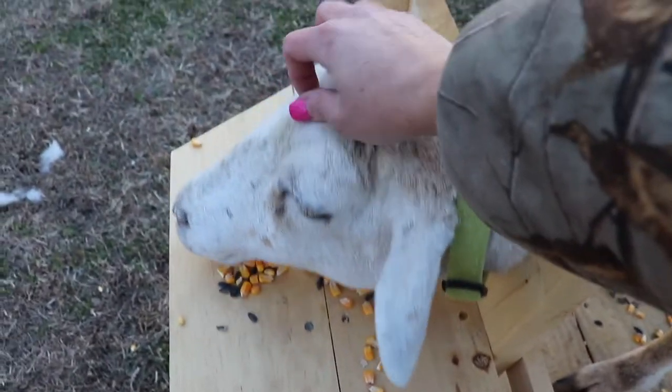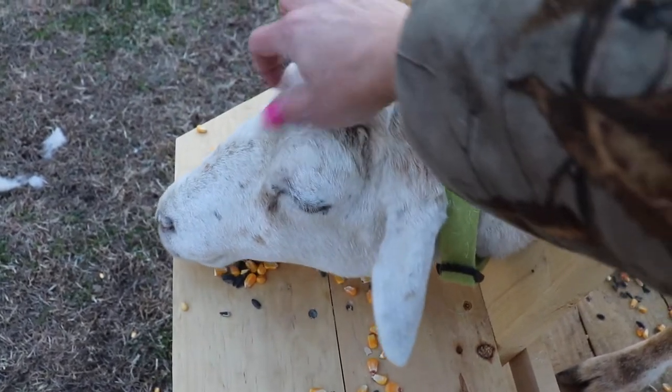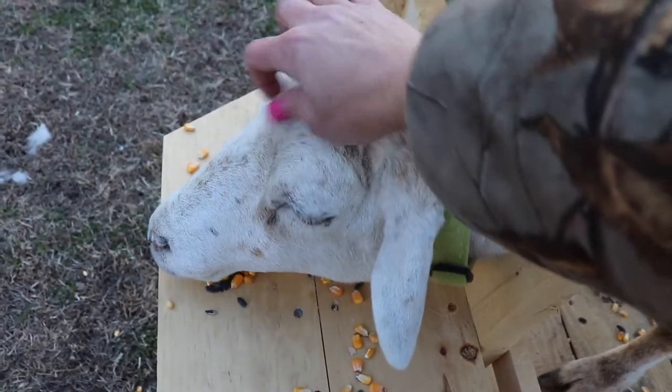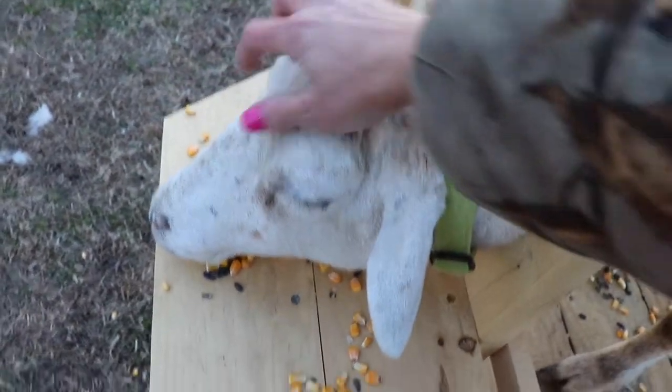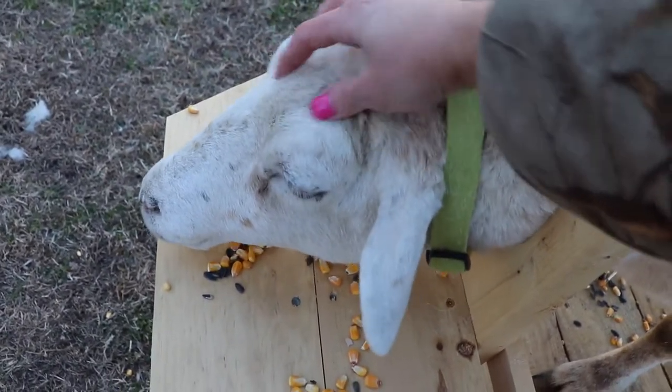There's a spot under the back deck with lattice, and the chickens and ducks like to hide under there, and it's just high enough that Delilah likes to hide in there too, so she tried to go in there and Joe had to go in and get her.